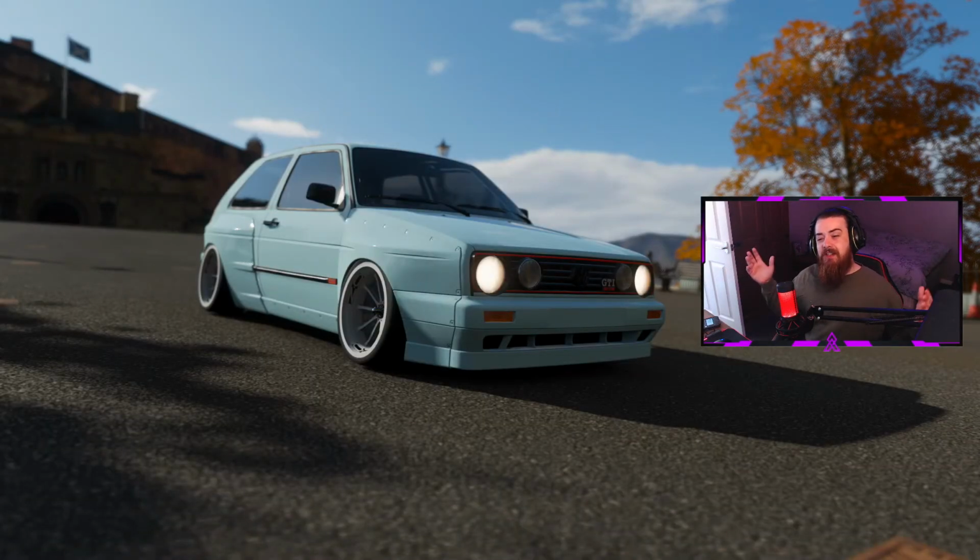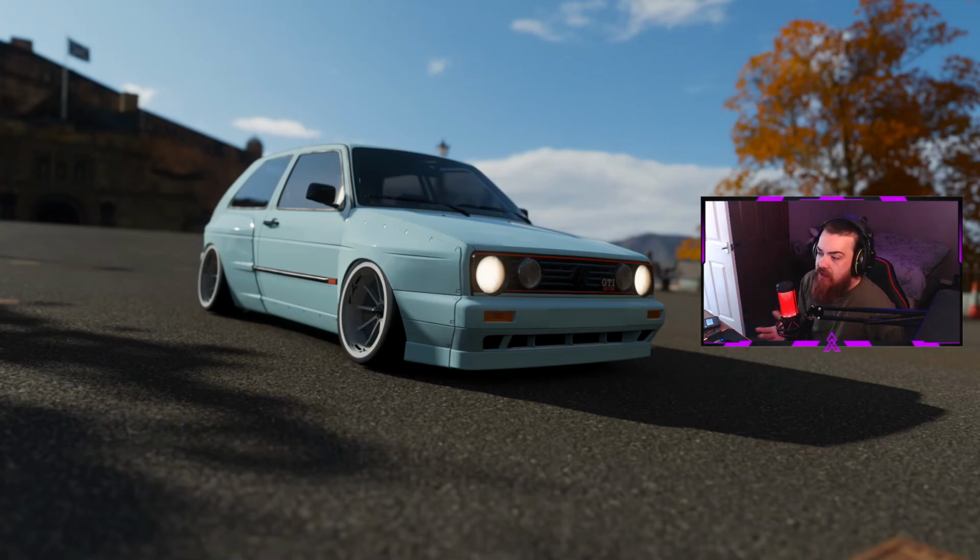To kick this list off, we have the Mark II Golf GTI. You're probably wondering to yourself, Ashley, why have you kicked this off with a Golf? This is most likely one of my favorite kind of stanced out cars in the game. It genuinely looks fantastic. It drives really nice as well. And the way that this car stances itself out with the body kit is genuinely amazing. So let's roll a clip of this car and we'll head on over to the next one once the clip is done.